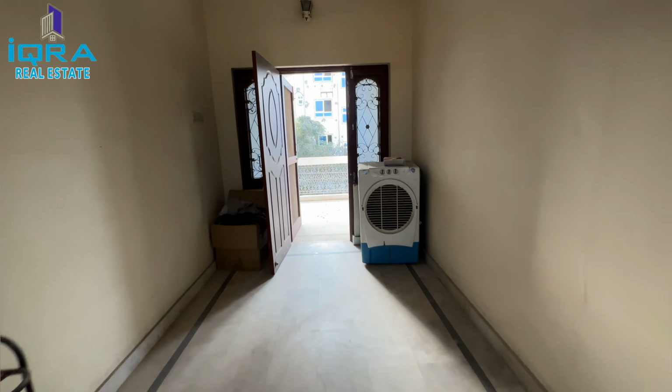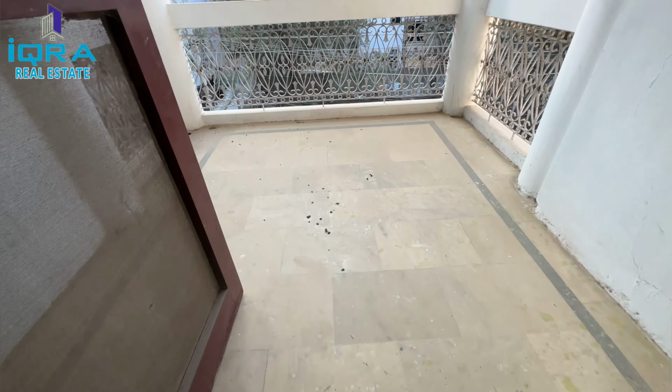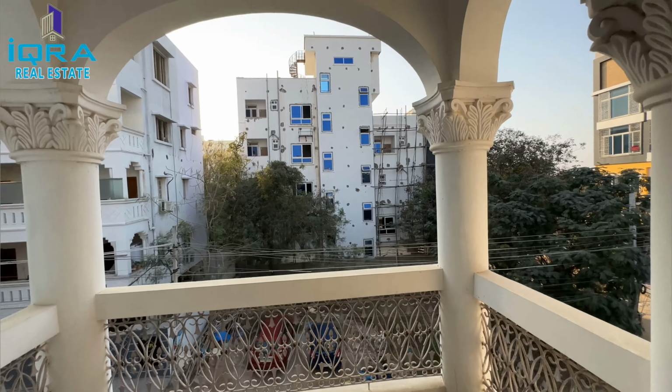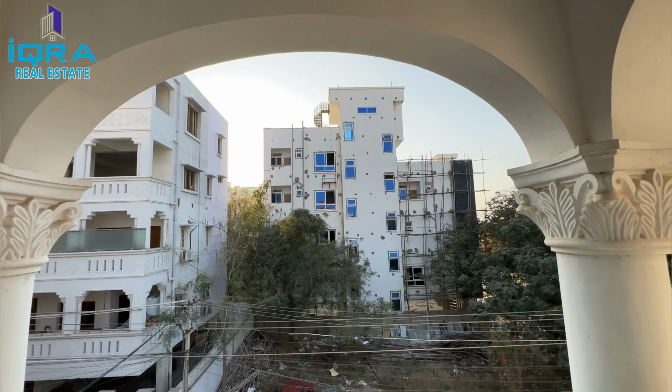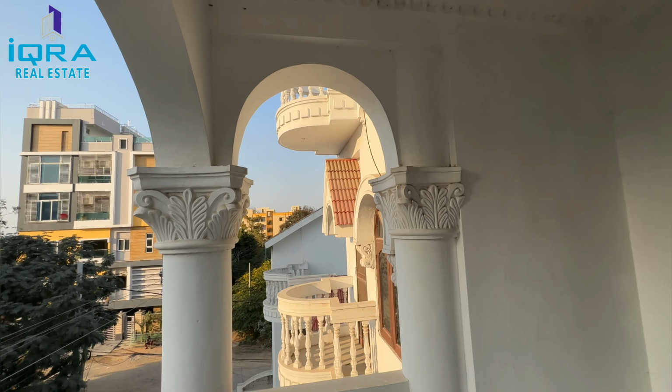Now we are heading to the beautiful portico from which one can enjoy the beautiful view. 5 to 6 people can easily sit and spend quality time.